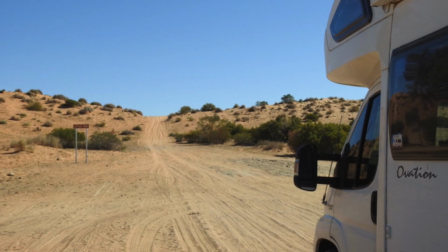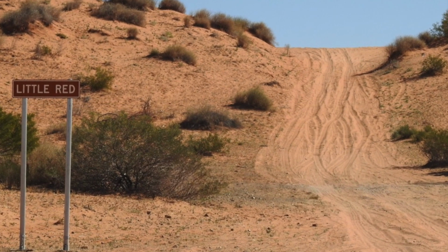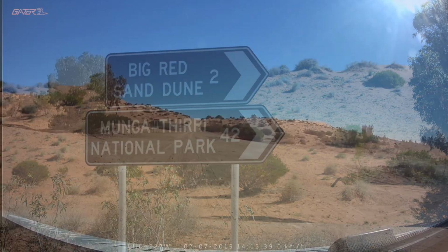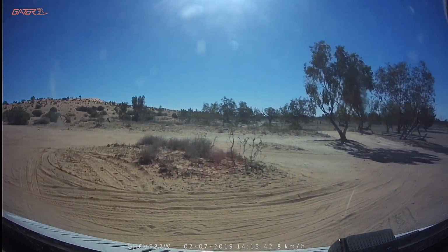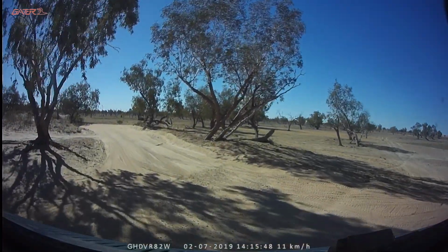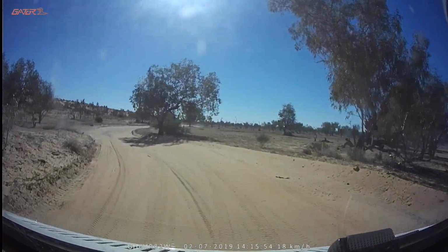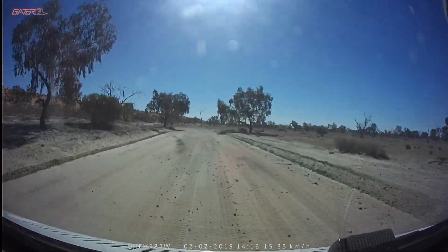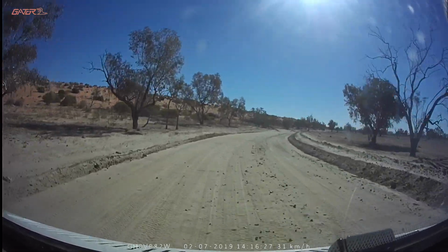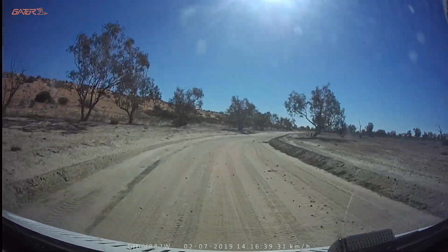Four-wheel drivers wanting to continue into the Simpson Desert can cross Little Red here instead of the challenge of the much higher Big Red, which is 2 kilometres along on the side road that we're about to do. It looks a little bit sandy, but not too bad, so we'll give it a go. We have 3 or 4 other motorhomes coming up behind us if we get into any trouble. Again, I've speeded up the video for this 2 kilometre side road taking us to Big Red.